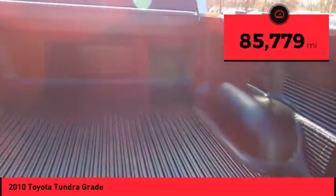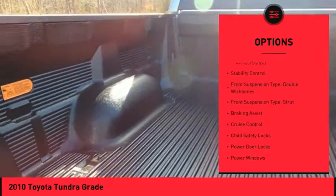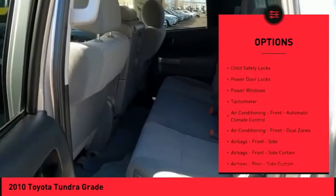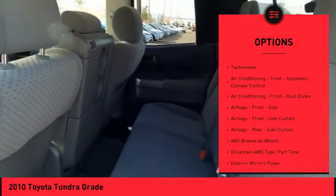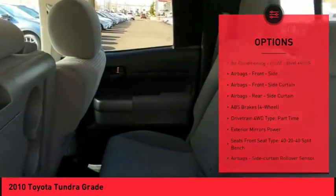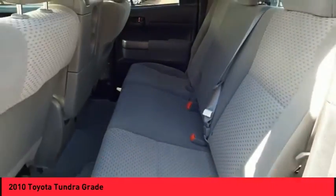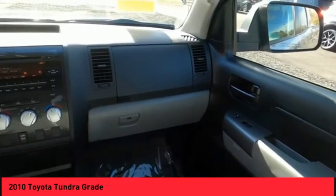Here are some of this vehicle's great options: traction control, stability control, front suspension type, double wishbones, front suspension type, strut, braking assist, cruise control, child safety locks, power door locks, power windows, tachometer. Your new ride is just a phone call away.